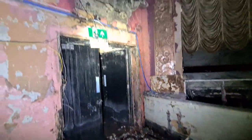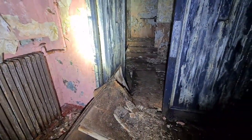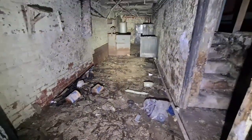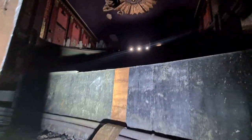That's where all the decay is. All collapsing. Be careful here. Decayed staircase. Drippy. Very drippy. Looks like under the stage. Yeah, so we're on top of the stage now, folks. Looking up at that beautiful picture on the ceiling. It's up these stairs. So rotten up here, folks.